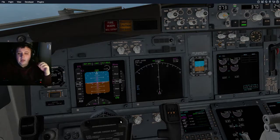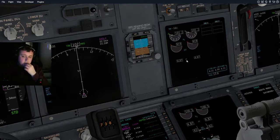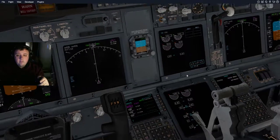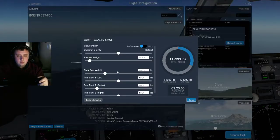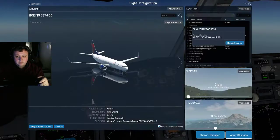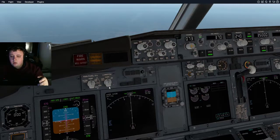I'm assuming I can add more fuel. And I think if we get into a critical situation, I'll add more fuel. But yeah, we're burning... Is that per engine? That's per engine. So we're actually burning like 10,000 pounds an hour. So you see we have an hour and 26 minutes. Let me see if I can add more fuel in here, because that's not going to be any fun if we run out of fuel. We have more fuel? I don't think so.